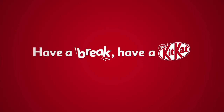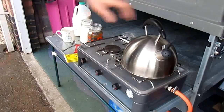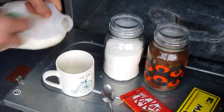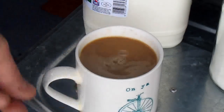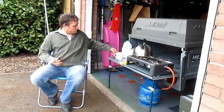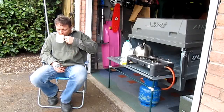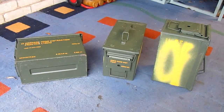Have a break. Have a Kit Kat. A couple of tool bins and an electrics box next.